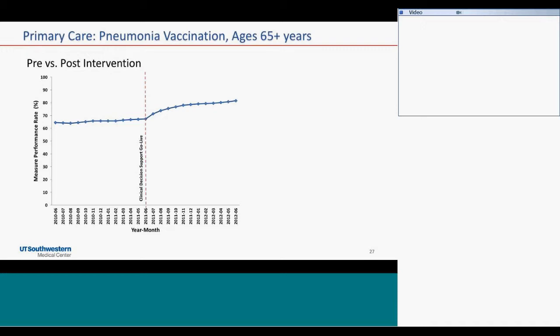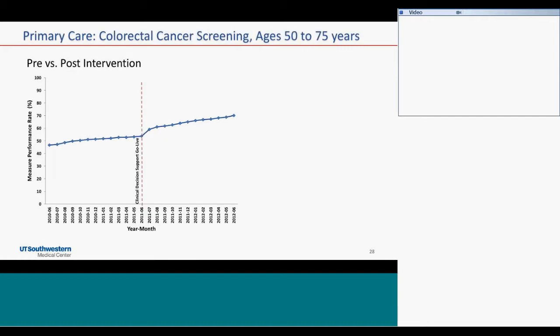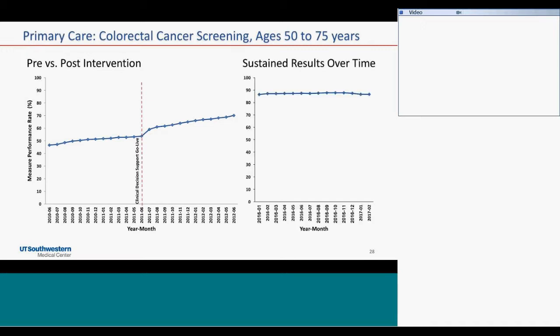Here's an example of how we improved the pneumococcal vaccination rates among our patients 65 years and older. As you can see, the data is from several years ago. You can see a clear difference in the rate of change in measure performance post-improvement versus pre-improvement. And using our performance improvement methodology, we've not only increased the measure performance, but we've also sustained these results over time. Here's another example of the colorectal cancer screening measure. Using measure performance feedback and reporting, combined with EHR clinical decision support and performance improvement methodology, we were able to increase our colorectal cancer screening rates and then sustain these improvements over time.